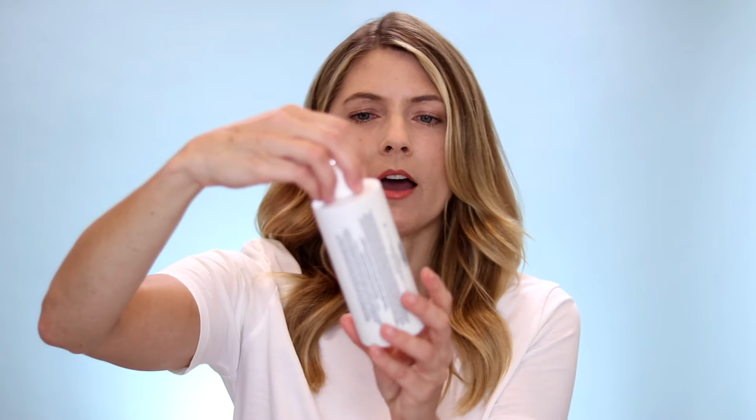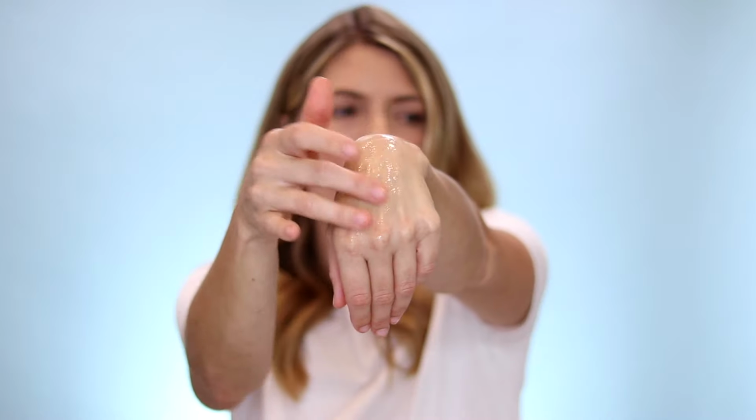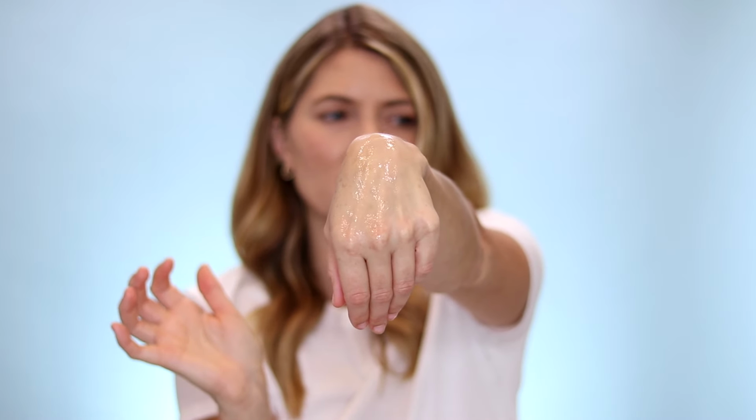And it feels really, really nice on the skin. It has vitamin C, vitamin E, tranexamic acid, a bunch of enzymes, niacinamide. I had been using my Beauty Pie Superdose Vitamin C moisturizer. It's a body lotion, but it feels a lot like a serum, like this Necessaire one. But I'm almost out of this, which is why I've been transitioning into Necessaire.